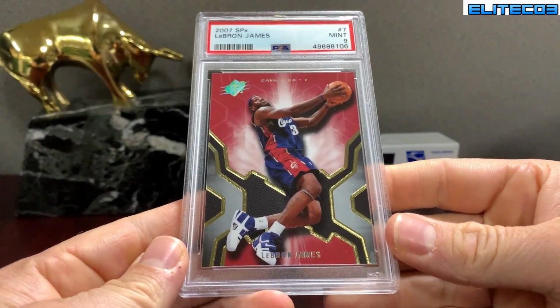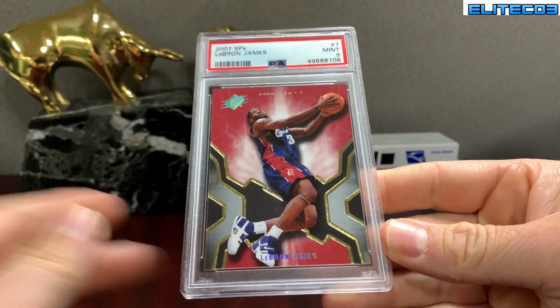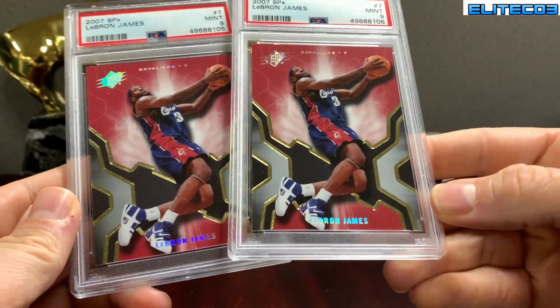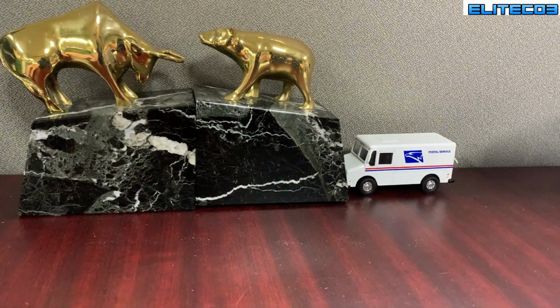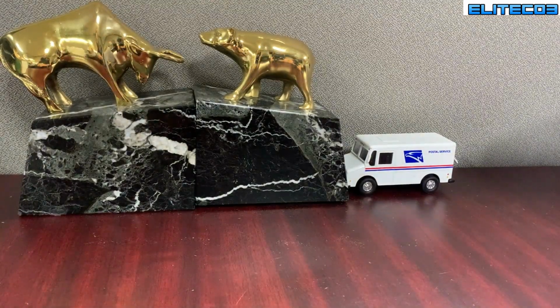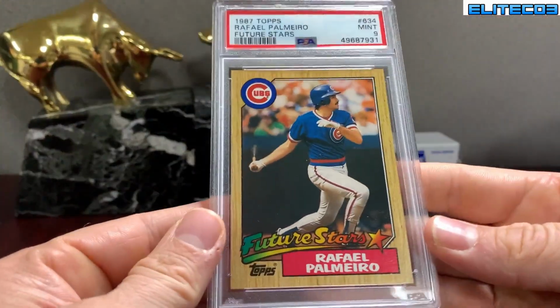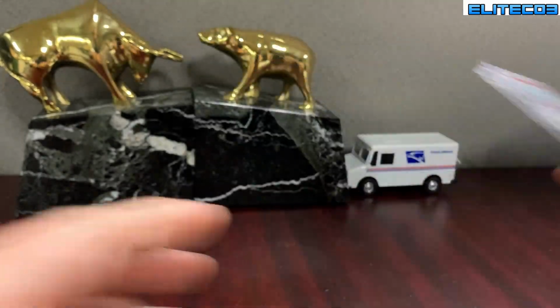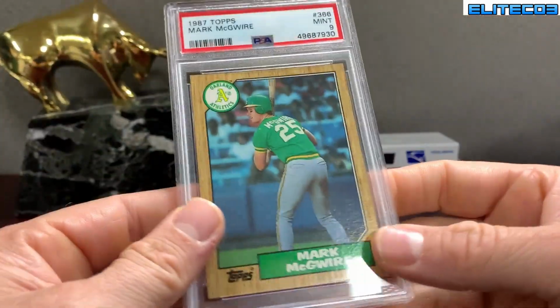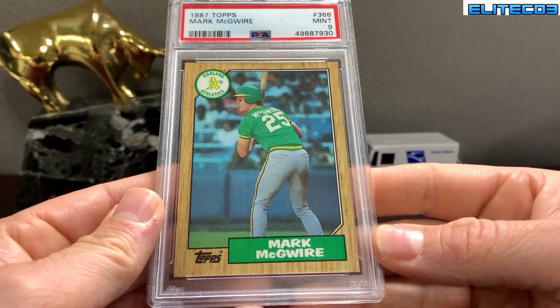Here's the 2007 SPX, so nothing too crazy. I think they gave both of these 9s. A couple 9s on these ones. Got the Raffy Future Stars. That's probably a $10 card. That one got a 9. McGuire gets a 9.